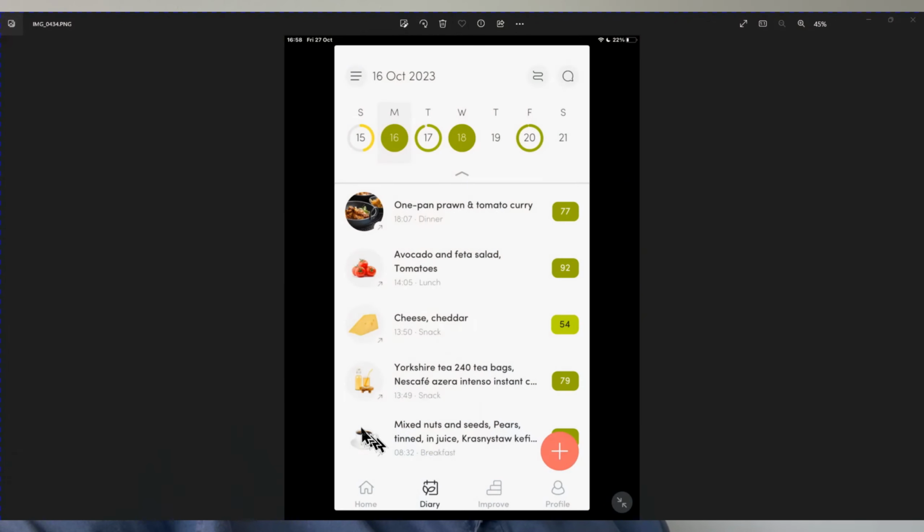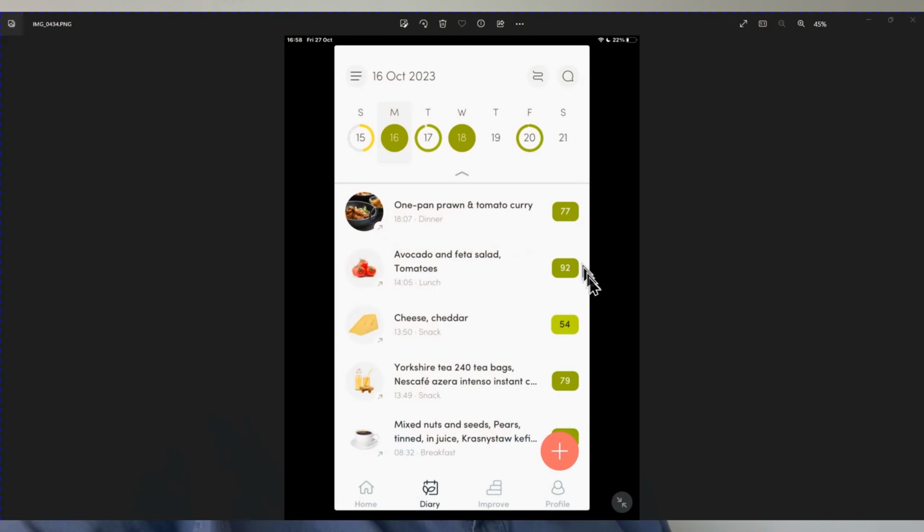To give you a little bit of flavour, yes, there's a pun there, we can look at Monday the 16th of October. So I had for breakfast some homemade mixed nuts and seeds, which I make myself, some pears that were from a tin, and some kefir. And then I would have had a couple of cups of coffee. I would have had some tea to drink in the morning. And then for lunch, I think I had a feta salad, and that was fairly typical. We tend to have salads at lunchtime.